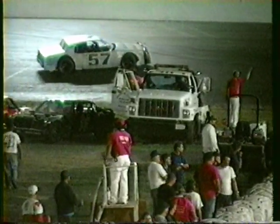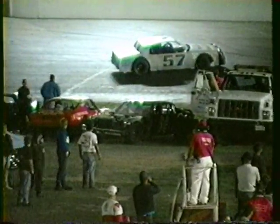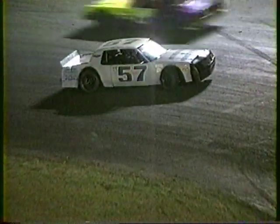Now Chappell makes a move on Borges. But Borges will fight him off. Chappell's got him low, and there's a problem in turn number 1. Garcia spins. Here come our leaders. They'll race back to the yellow. Hayflick with problems too. And this could be problems for Garcia. And our field will get around him under yellow.